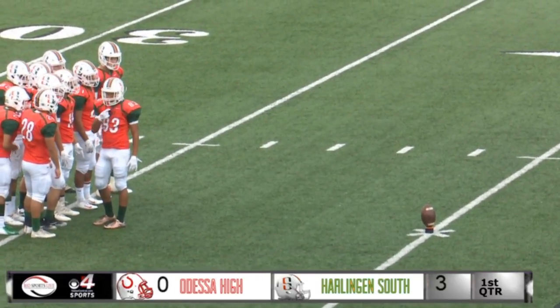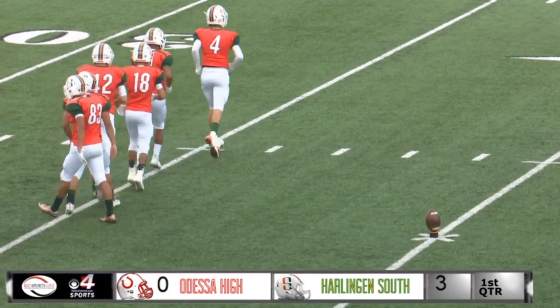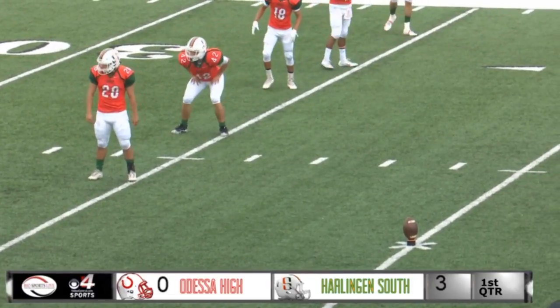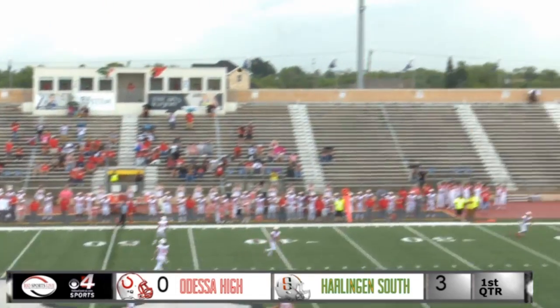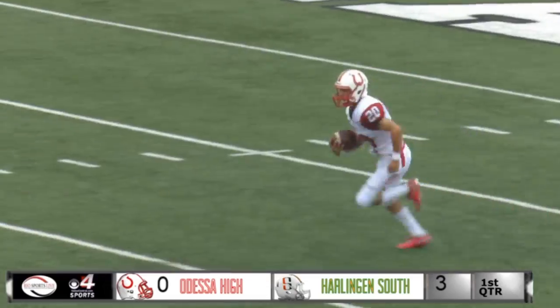So today we have South here playing Odessa High. We have Harlingen High School playing at Midland High, and we have San Benito as well, and I believe they are playing, I don't know for sure, but I know yesterday Los Fresnos played Permian Basin. There you go. So 4 of our teams are playing Permian Basin teams this week, so pretty cool. If you're a football fan, definitely Odessa bringing the challenge today.